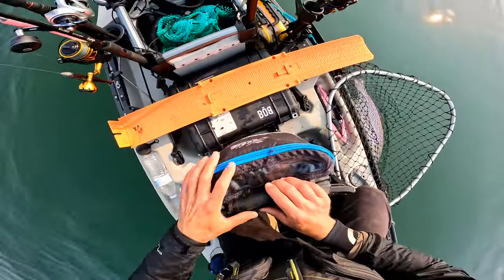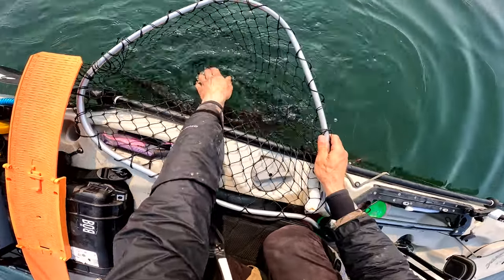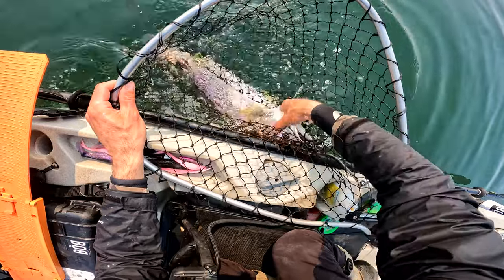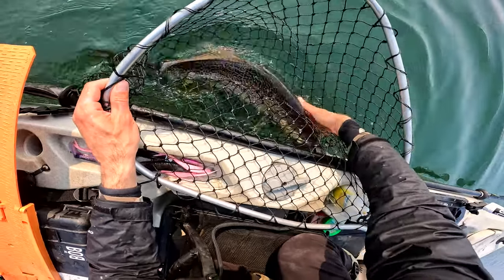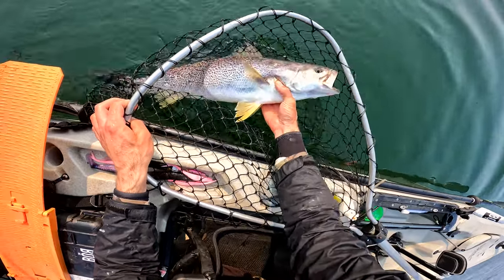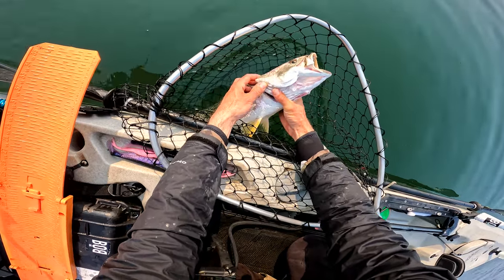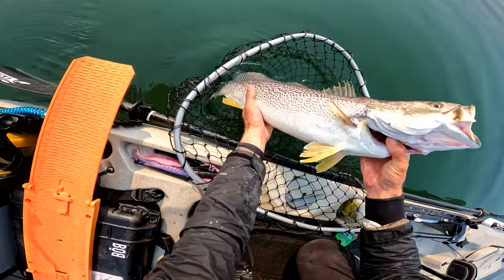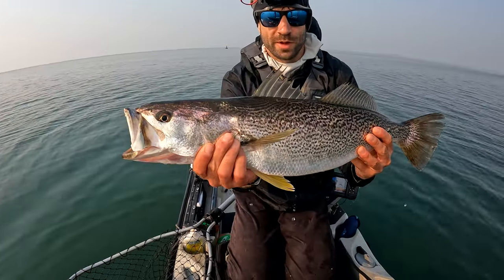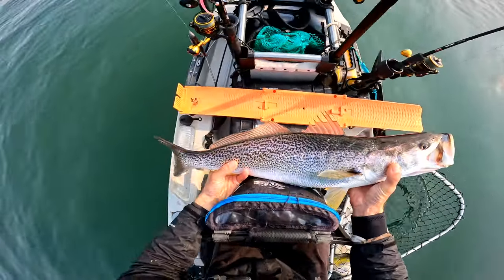Stick to the plan, and the plan worked. Oh my gosh, this is a huge one. I thought I saw him. Dude, look at this fish. This is huge. This might be bigger than the other one that I got the other day. Ooh, gotta be careful with them. These are sensitive fish. Dude, look at that weak fish. What a beast. Just gonna lay him on here carefully.